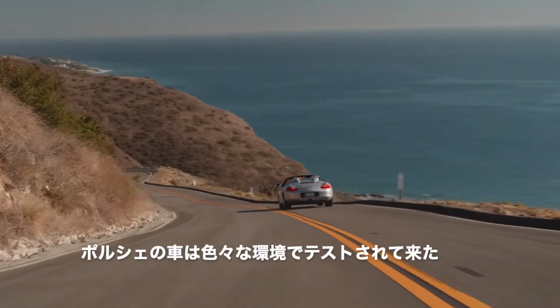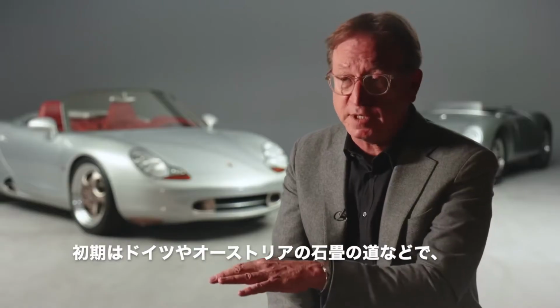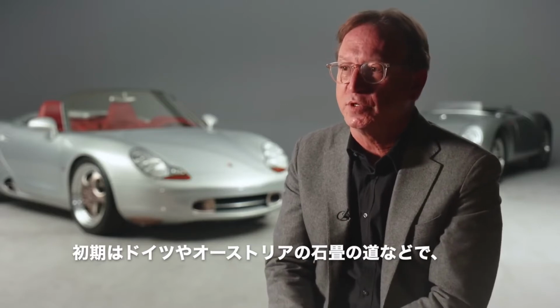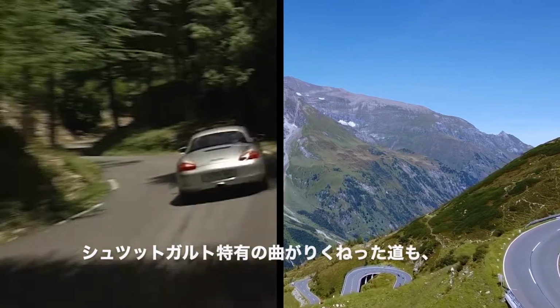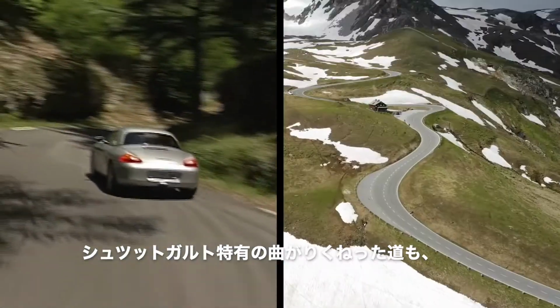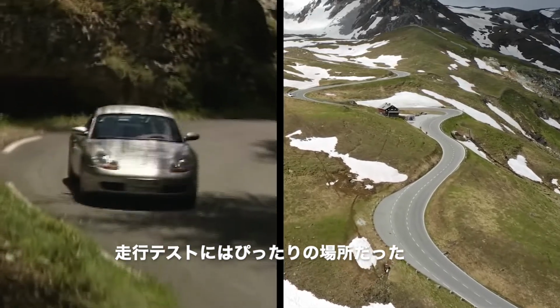Porsches are a product of their environment. I think a Porsche was developed in Germany. In the early days, of course, it was in Austria. When you think back of the Großglockner Pass and Katschbrück Pass, where they were always testing their cars, and then Stuttgart, you know what the roads are like here in Stuttgart. They're really nice, twisty and curvy roads.